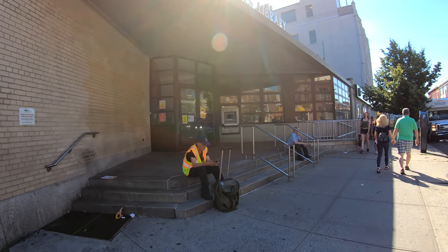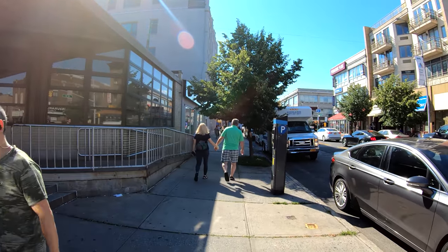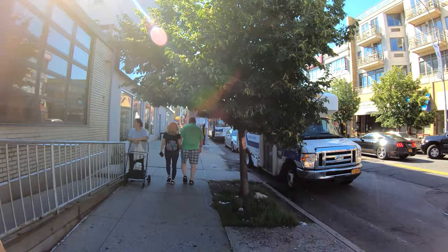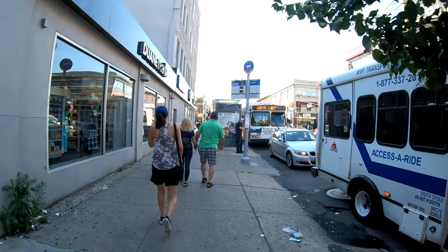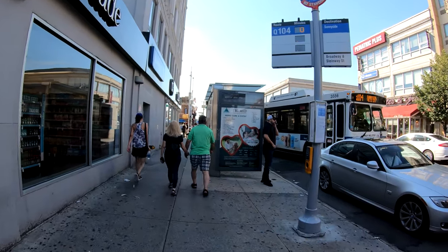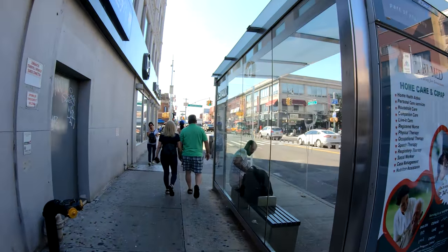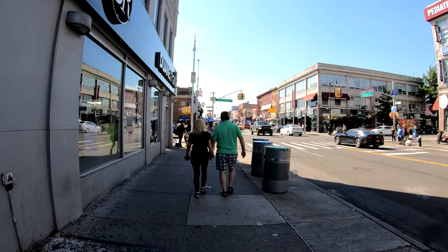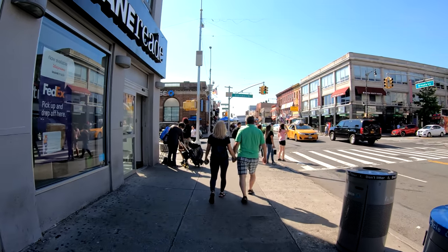This is the Astoria branch of the Queens Library, or I should say the Broadway branch of the Queens Library. New York City has three library systems: the New York Public Library, which has branches in Manhattan and the Bronx; Brooklyn Public Library, which serves Brooklyn; and Queens Public Library, which serves Queens. Oh, and I also forgot Staten Island. New York Public Library serves Staten Island as well.